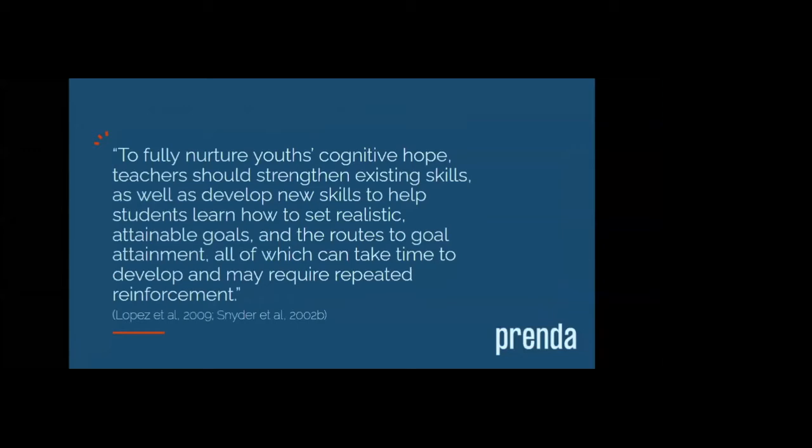I'm gonna refer to another study, you guys. So bear with me, it's a little wordy, but we'll get through it. In a study called Dimensions of Hope in Adolescence, Relations to Academic Functioning and Well-Being. Okay, that was a mouthful, I know. That's what the study was called. Researchers studied which one was better at producing hope in teenage students and concluded that, listen to this, to fully nurture youth's cognitive hope, teachers should strengthen existing skills, as well as develop new skills to help students learn how to set realistic and attainable goals. The routes to goal attainment, all of which can take time to develop, may require repeated reinforcement.